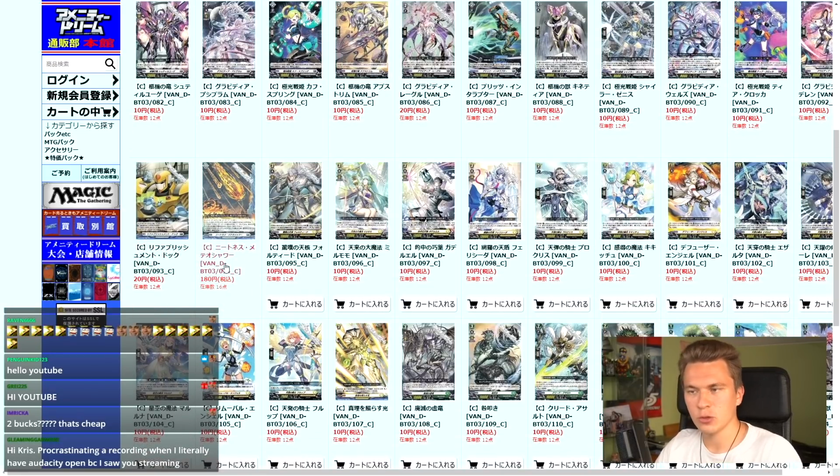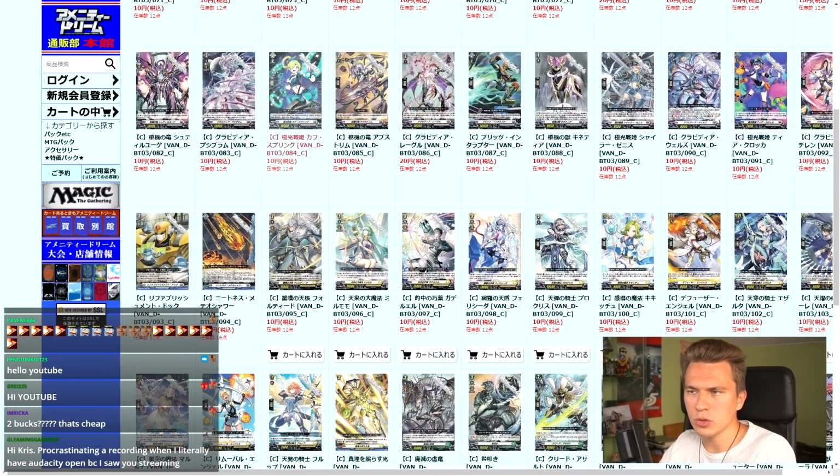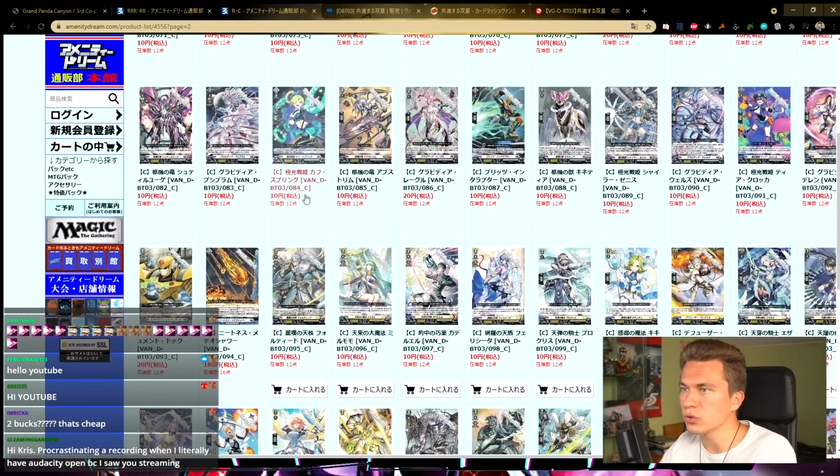So here they sell it for $2. Every other common is like 10 cents, 20 cents, $2 for the Meteor, and it's impossible to find. It's out of stock everywhere. Other shops sold it for 80 cents, 50 cents, like $1.50, but out of stock everywhere except for this store. In SP they go for about $10, which is okay. This common is also out of stock everywhere, which is kind of interesting.